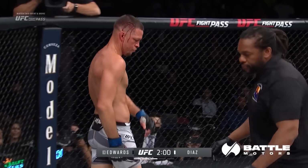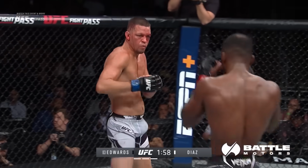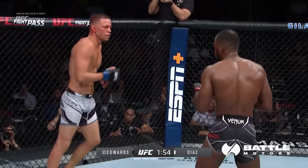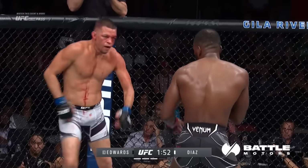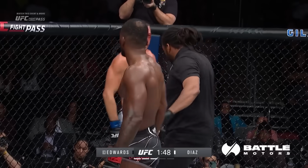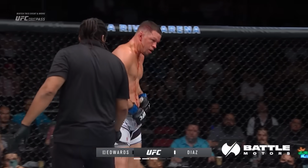Edwards back to his feet. He's got blood on his head. He's cut over his face. Oh, that's a giant cut in the side of his head. Yeah, but you know what? His elbow. As far as Nate's concerned, that's probably the best spot for him to be cut right now. Although it looks like that eyebrow is also split open.